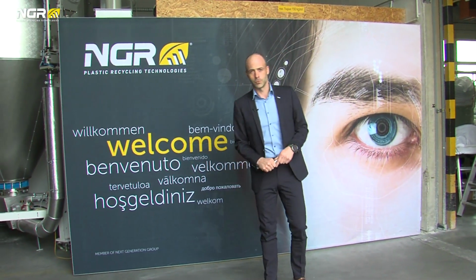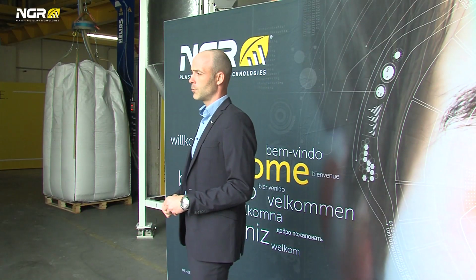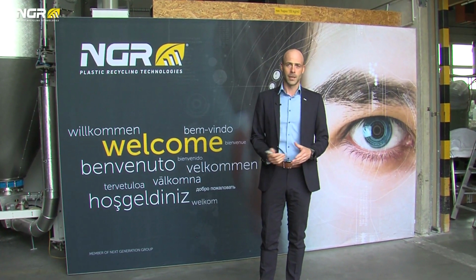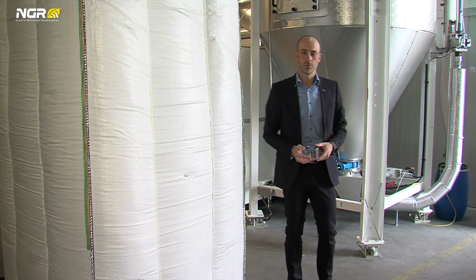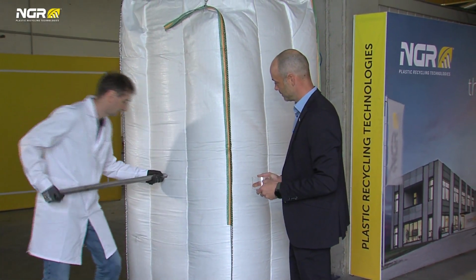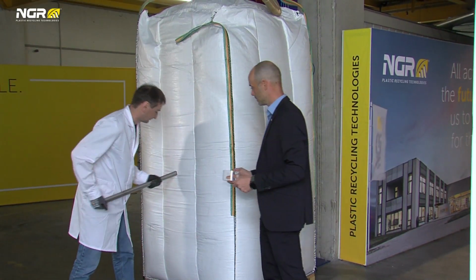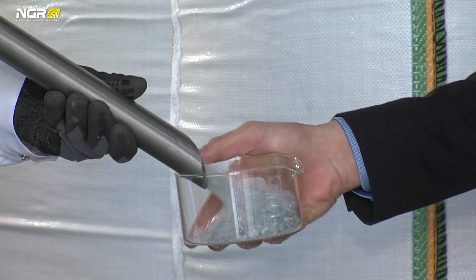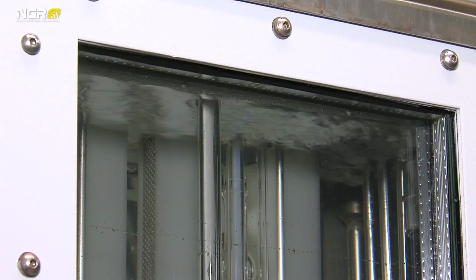Before we start a demonstration, we check the input material. The input inspection gives us accurate figures about the amount of impurities, the moisture content and the intrinsic viscosity. For the demonstration, we prepared typical European hot wash bottle flakes. From each big bag that we convert in our test center, we take a sample for the input inspection.